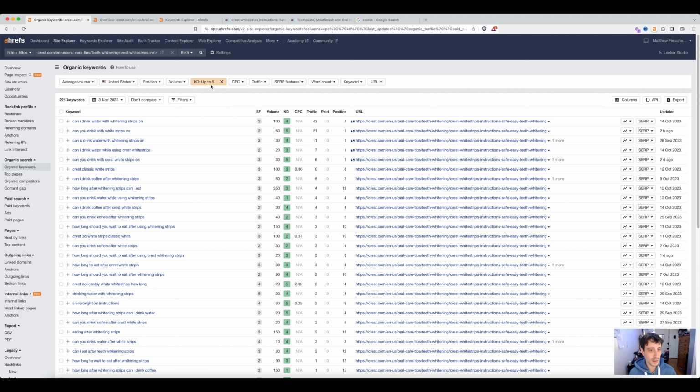Because we could see here, once I slimmed it down to a 0 to 5 threshold, can I drink water with whitening strips on? That has nothing to do with Crest. These aren't branded keywords. Can you drink water with white strips on? Okay, a lot of these are repetitive. So if you made a killer piece of content on whether you can keep your strips on while drinking water, you could cumulatively garner about 200 people a month coming to your page just on that topic alone.